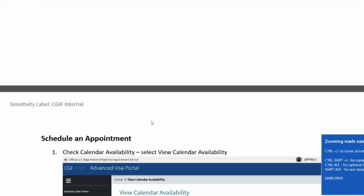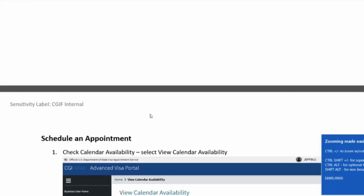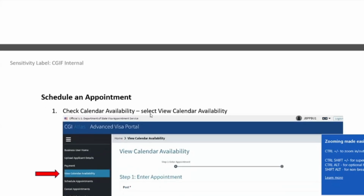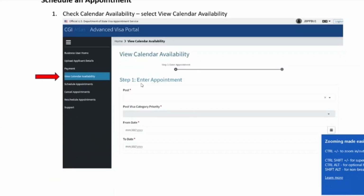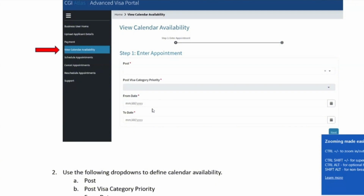So once you pay the MRV fees and the fees are loaded in Dynamics, you can now proceed in scheduling an appointment. So in scheduling an appointment, you have to log back into the system, the AVP, and then you can check for the available dates. If you click on the view calendar availability, you'll be able to view the available dates and the available slots for those dates.